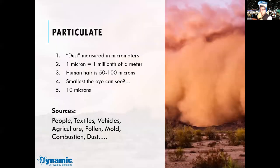If we look at particulate, maybe more in layman's terms just generalized dust, that is where we start. This is anything from 1 micron to 1/1000th of a meter. The smallest thing in terms of dust that an eye can see is 10 microns. And dust is generated from people, textiles, vehicles, agriculture.